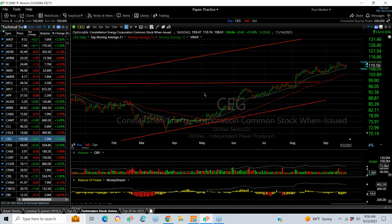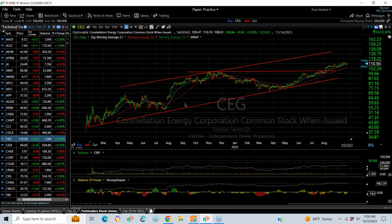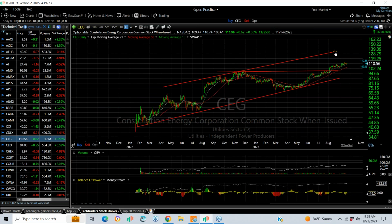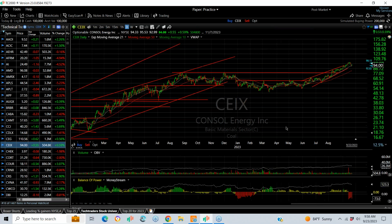I'm amazed how many coal stocks are doing well. Look at Constellation Energy. It says utility power producers, but what I understand is a coal stock per se. I'm sorry, I'm wrong. I was thinking of CEIX. CEG is, in fact, a utility energy producer, and look at this chart. I don't know if this can go to 140, but longer term, that's the projection on it. Great chart there.